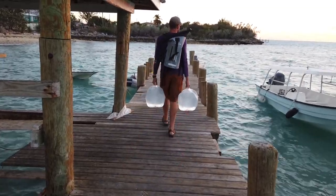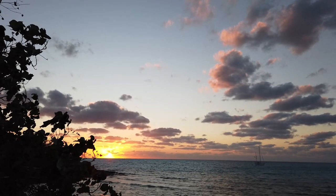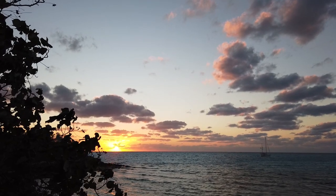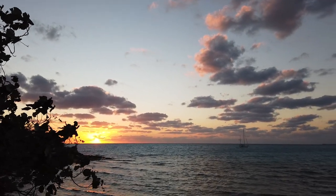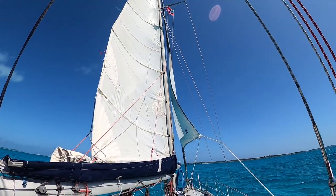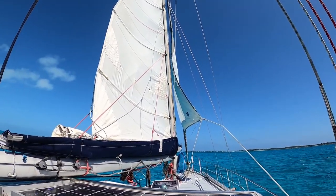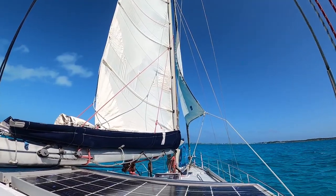Looks like it calmed down a bit. We are practicing heaving to. It's a tactic if you just want to stop and rest. It's also a storm tactic, if it's blowing crazy and you need to just stop.